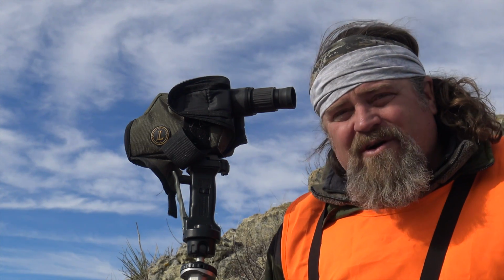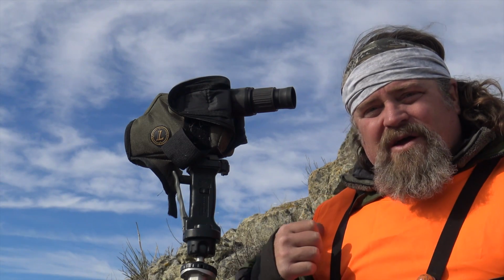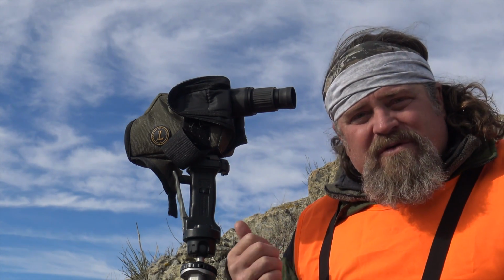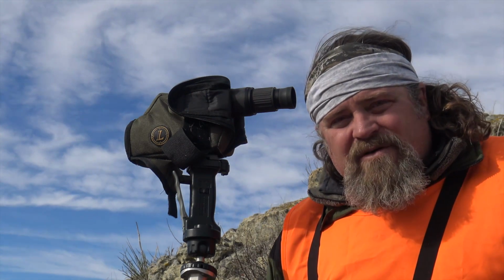He's over 1,000 yards from us right now. So we're gonna back out of here, try to get down below these little buttes, and then pop back over and grab him while he's still laid down.